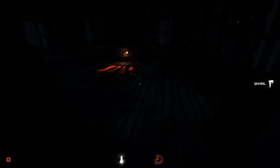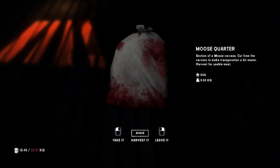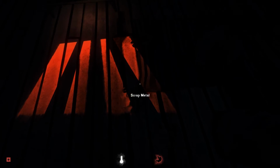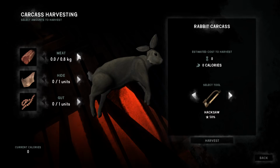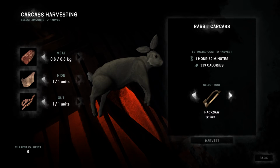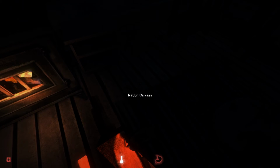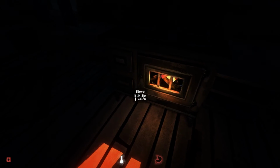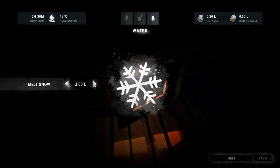So I'm torn between, I want to make more water, and I also want to harvest these up as they're slowly dropping in quality. What would it be to harvest you, little rabbit? 1 hour and 31 minutes with my hands. See, I can do that in the morning. You're not going to refreeze. Let's make some water. I think that's the big thing.